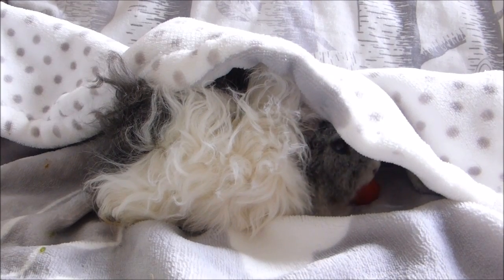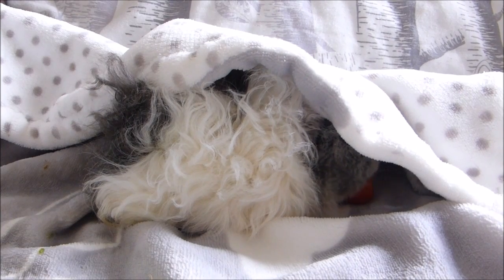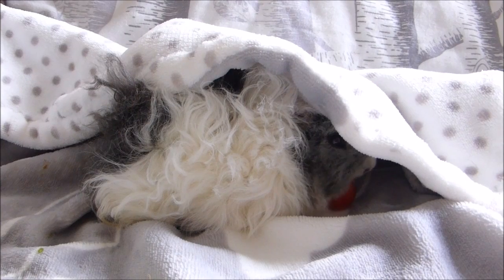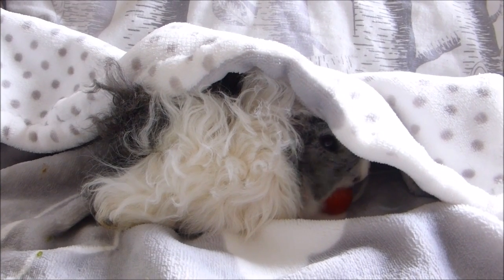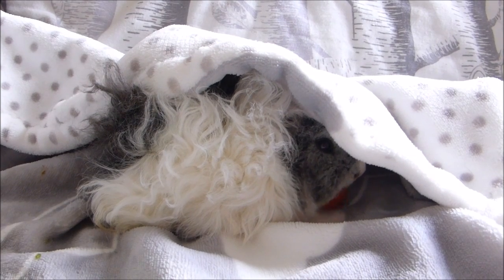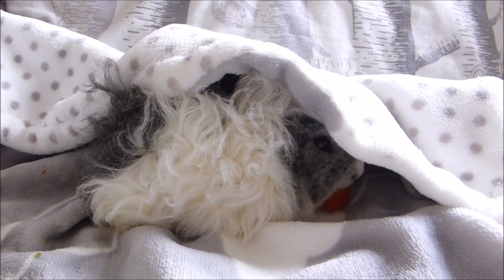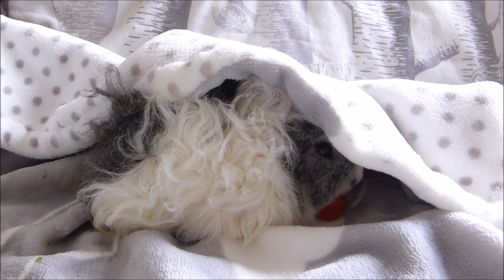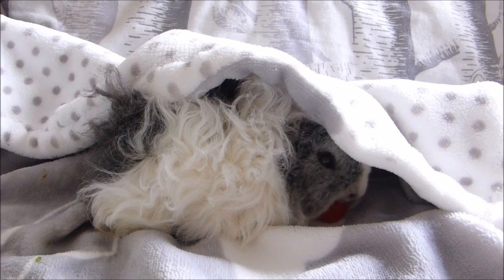So just to recap, if you're worried that your guinea pig is quite sensitive about its ears being touched, maybe it's shaking its head a lot, or it's scratching at one of the ears, then don't be afraid to go to the vet and get it checked out, because they can have a proper look with the scope and see whether there's anything nasty down there and diagnose an ear infection or not.